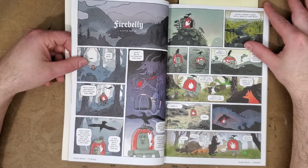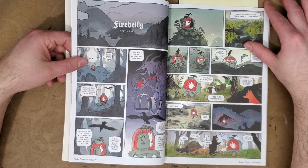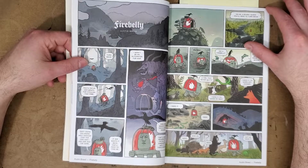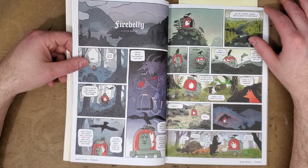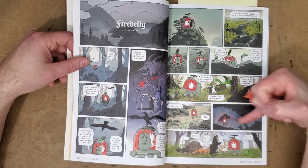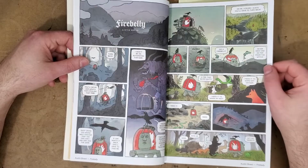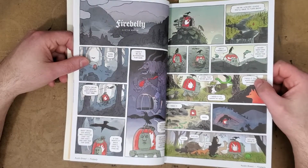Firebelly by Austin Breed. This is another one. It looks like it has a lot of physical media, but maybe some computer coloring on top of it. This one looks like it could be mixed in kind of an interesting way. Again, the kind of cute, whimsical, fantastical, but a little bit darker to it. Again, something I think is really interesting, just the art style that Austin Breed is using here.